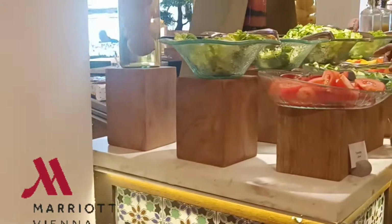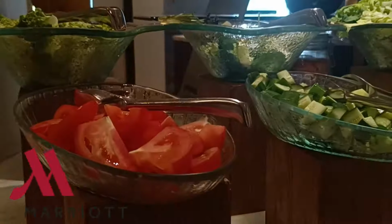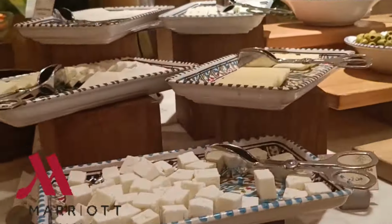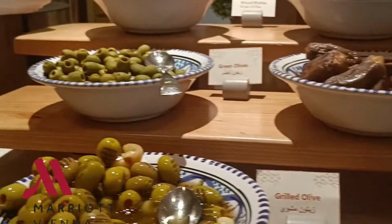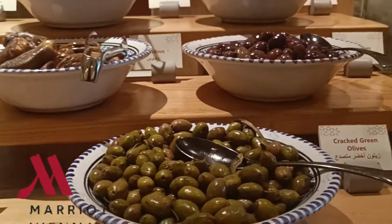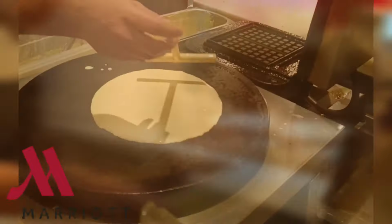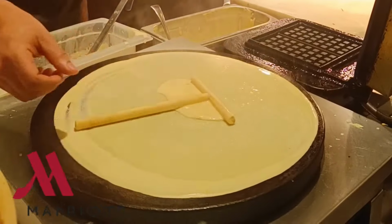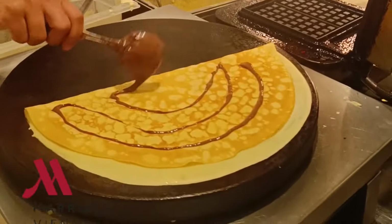So starting with the assorted pastries: fresh baked croissants, muffins, Danish pastries and scones. Then there's a variety of breads, including buckwheat, multigrain, gluten-free options, accompanied by butter, margarine, jams and preserves. A selection of bagels with cream cheese, flavored spreads and smoked salmon is another exciting thing.